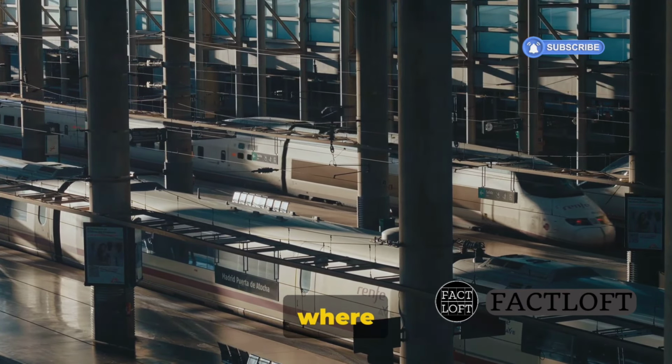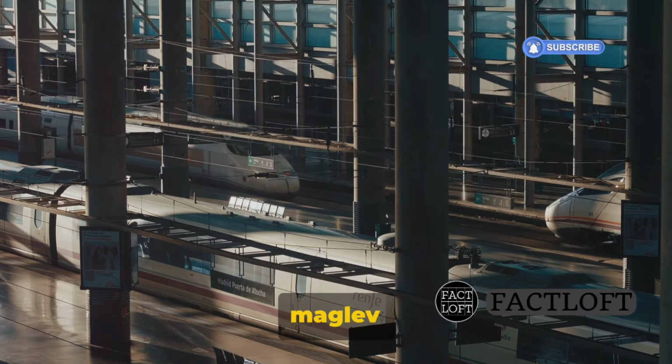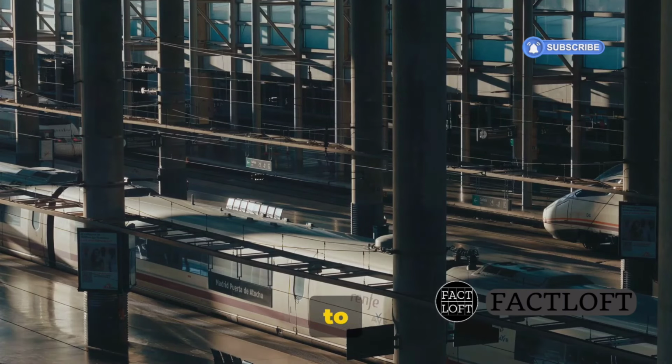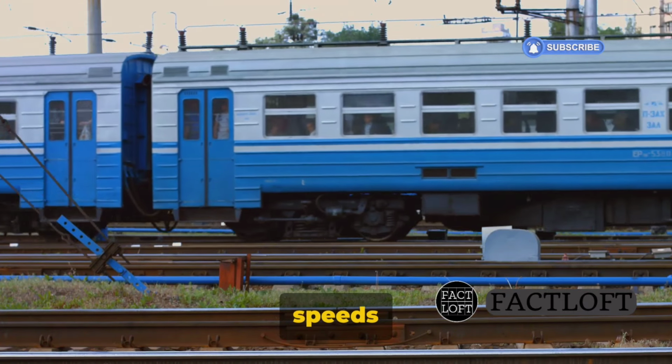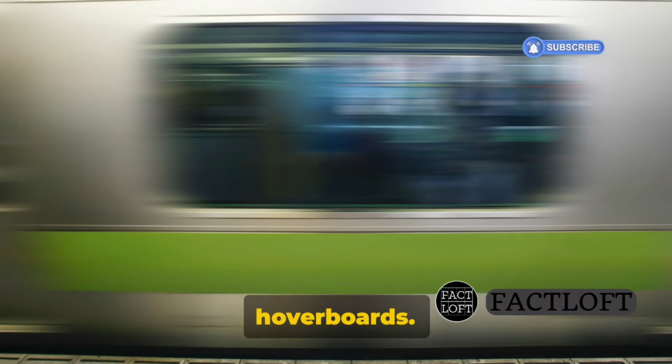You might be wondering, where do we see this in real life? Well, magnetic levitation, or Maglev trains, are a perfect example. These trains are designed to float above the tracks, eliminating friction and allowing for speeds that conventional trains can only dream of. And then there are hoverboards.